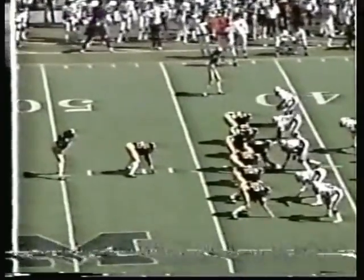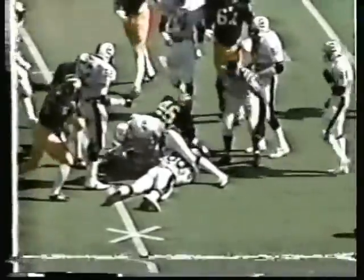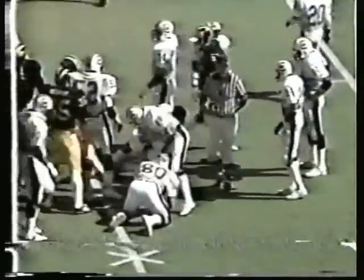Second and 10. Still at the 42 of Carolina. They go back with Rick through the middle. Linebacker fought that block off, however, and stacked the play up.